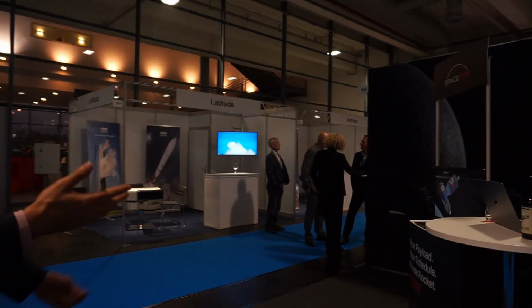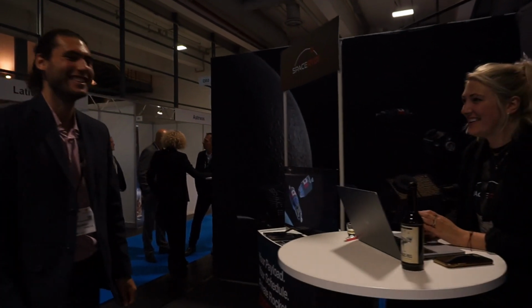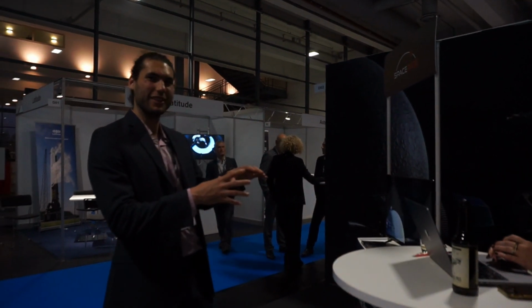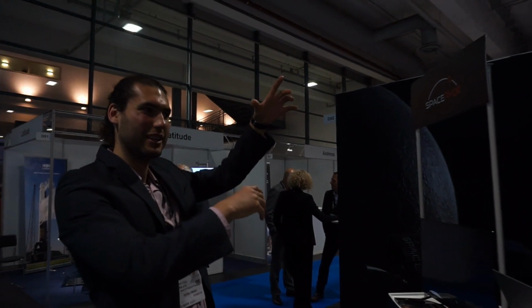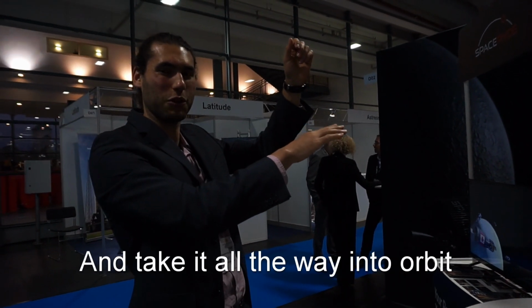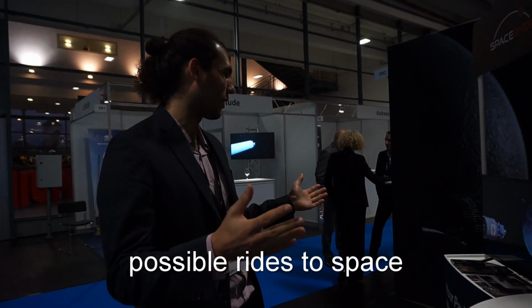this is a launcher from my home country. There you have a really fancy solution where you can use a balloon to lift their launch vehicle up into the stratosphere, and then they're going to drop it and have it air launched and take it all the way into orbit. And yeah, they have one of the cheapest possible rides to space, hopefully in the future. So they could be like super competitive in the space industry for launching small sats.